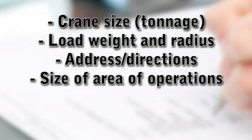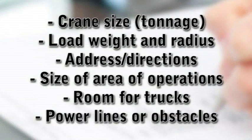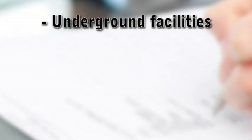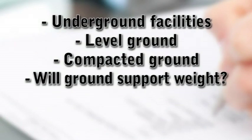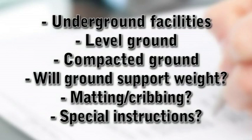size of the area of operations, is there room for any additional trucks, are there any power lines or obstacles, are there any underground facilities, is the ground level, is the ground compacted, will the ground support the weight of the crane, will matting or cribbing be needed, and is it available, are there any special instructions.